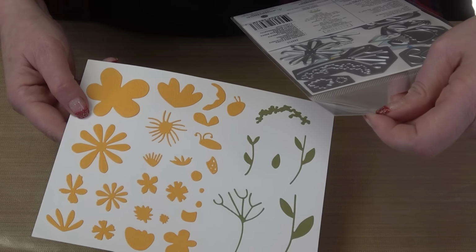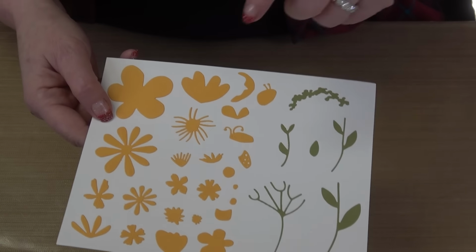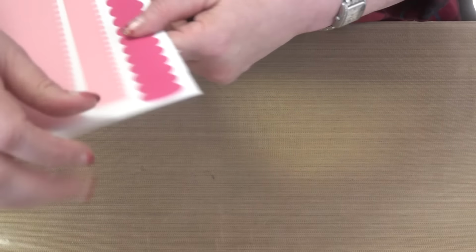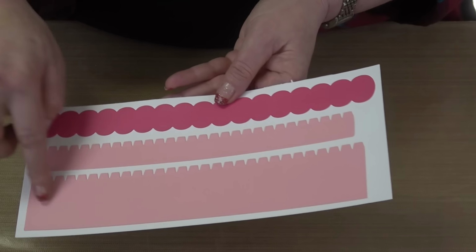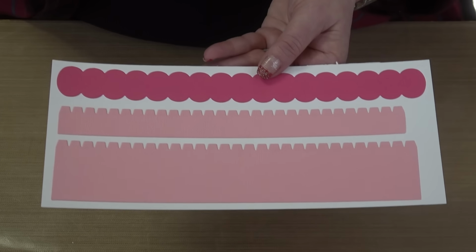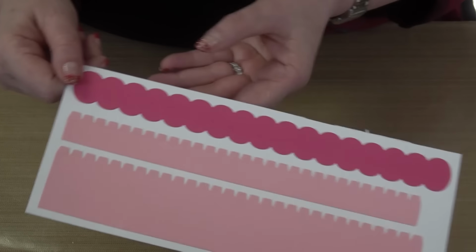So maybe the bee that she was using came from this set. All of the bees came from this set. I got it. And then you've got your ways to make the box and the band to go around. Now you don't have to use this to make the box. You could cut that off and you could make borders out of that for your layouts, for your junk journal, absolutely. You've got the band that will go all the way around this, the egg box.